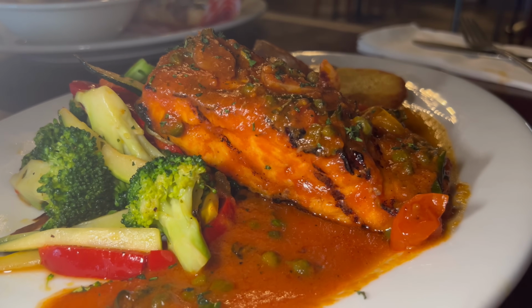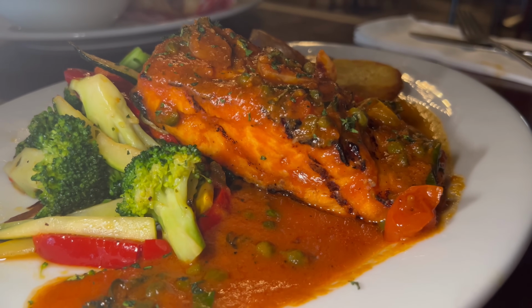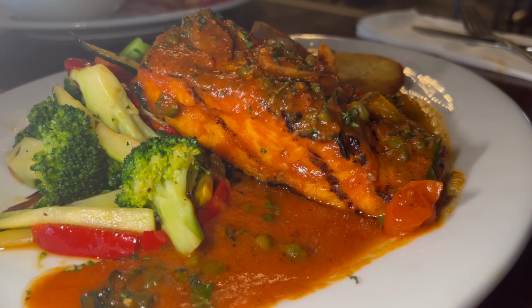The puttanesca sauce is quite good. A bit of a tangy, smoky flavor there. Natural sweetness coming from the tomato. And there's a nice amount of acidity here. I want to say there's a good squeeze of lime or lemon.